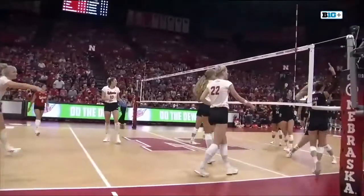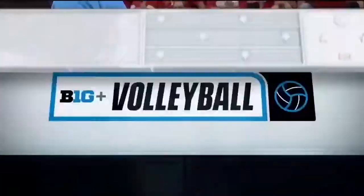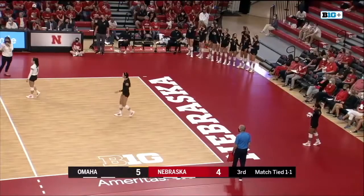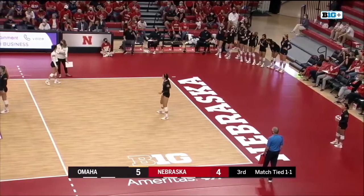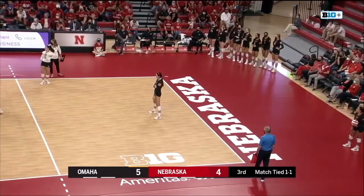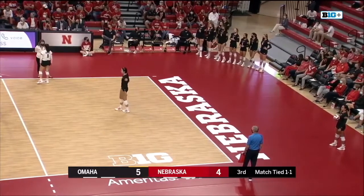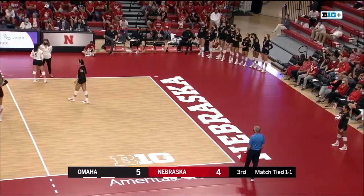And Daryl Padani, the chair official, pointed the wrong way. And now it's time for UNL to get ticked off. So here's what happened. Left side attack by Fairbanks. Blasted off the Husker block. It clearly landed wide. But then the chair official signaled Nebraska Lincoln's point. And UNO is about to pull a green card. And then the chair official changed his mind, said I just pointed the wrong way.